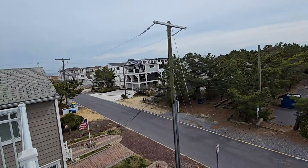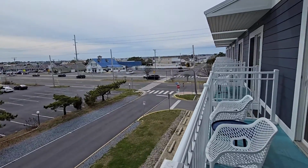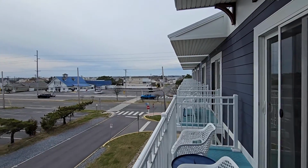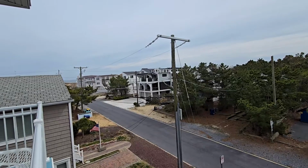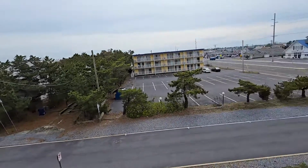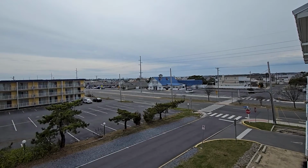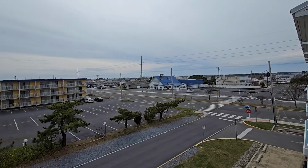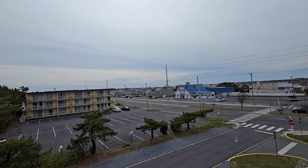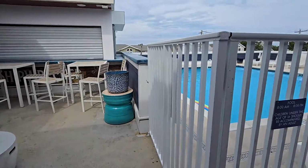And so not all rooms here will have it. This is the king suite, so expecting to have a little bit of the best views here. But even all these rooms on the side here, you'll have somewhat of a view of the ocean. But either way it goes, you have a nice view of the main highway right here. I can imagine now, this is summertime, on a weekend or something, and probably bumper to bumper traffic all through here.